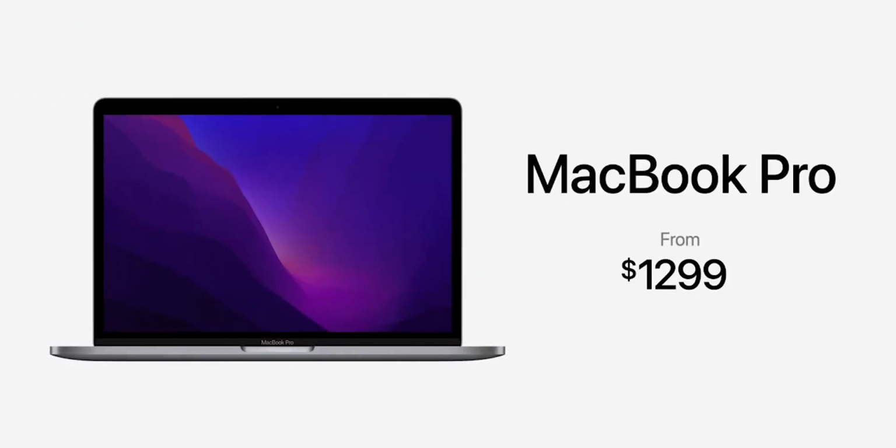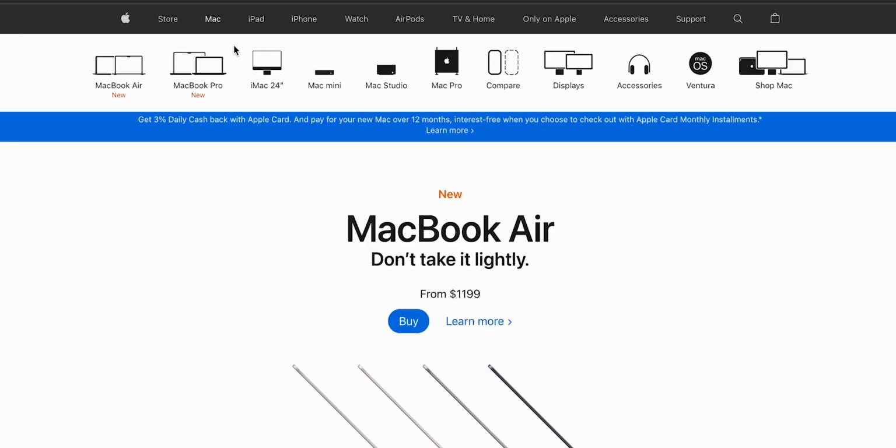It kind of feels like they just wanted a computer that they could call Pro that's still at a cheaper price point. Because I don't think the computer itself is all that much better than the M2 MacBook Air, if it's better than that at all, and it comes in at $100 more expensive. Think about it like this.